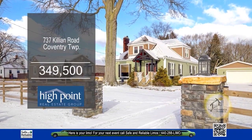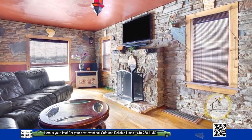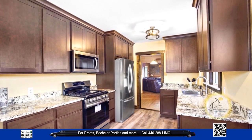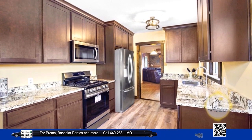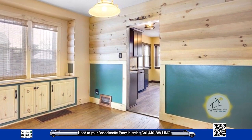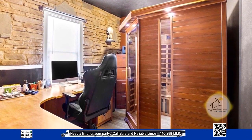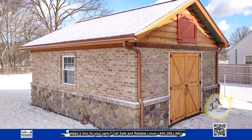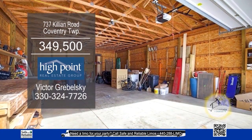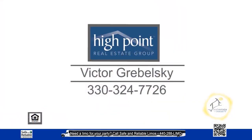This charming residence in Coventry Township offers 4 bedrooms and 1 bath. The inviting family room features a cozy stone fireplace. The gourmet kitchen has ample cabinet and countertop space for all your cooking and storage needs. Off the kitchen, you'll find the elegant formal dining room. After a long day, indulge in the ultimate relaxation in the sauna. The outdoor space is impressive with a new log cabin style outbuilding and a spacious 5-car garage. For a private showing, contact Victor Rybelski.